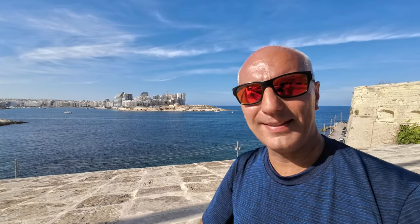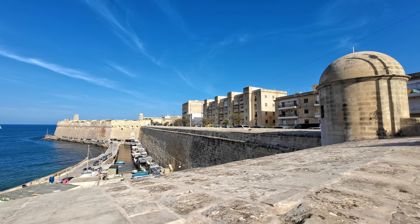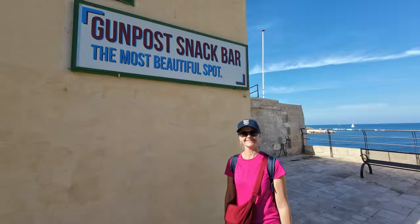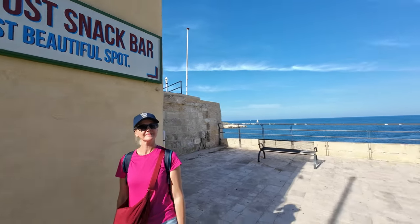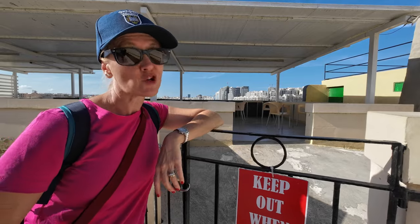And right behind us here is Sliema and Tigne Point. I agree. It is the most beautiful spot. But unfortunately, it's closed.